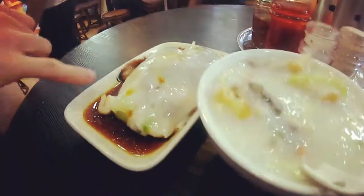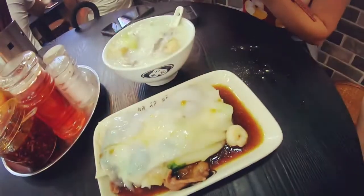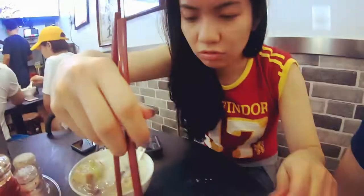Hey. So interesting, you see, they left one piece of beef and shrimp on the plate to distinguish them. Well, in Shanghai, if it's a chanfen place, usually they will cut it for you, but not here.